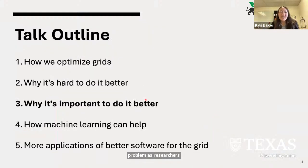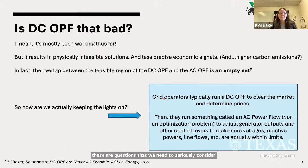So again, is it important? The grid is kind of working, most of the time. How much money could we save? Could we save carbon? So these are questions that we need to seriously consider when we think about transitioning from the linear model to the non-convex model.